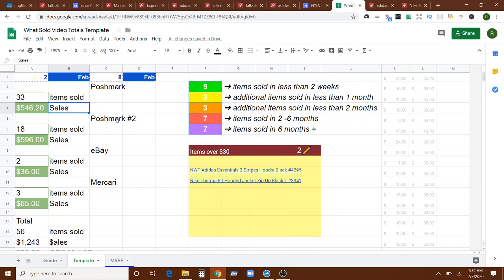Now, Poshmark number 2, this is the reseller boxes. This is the new closet that I announced, which is called Reseller Mom Show, and I sold 18 boxes for a total of $596 in sales. So I actually sold more in reseller boxes than I did in regular items, and I am okay with that. Honestly, I'm really enjoying doing the boxes. I've been getting great 5-star feedback and love notes, and I'm just super pleased with how it's going.